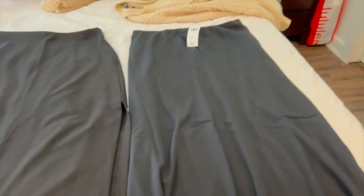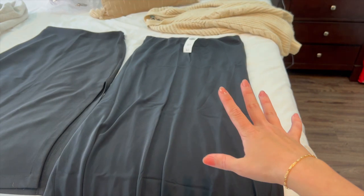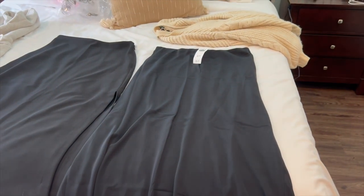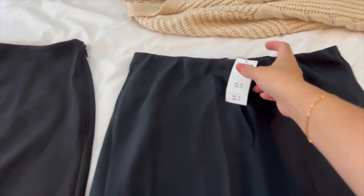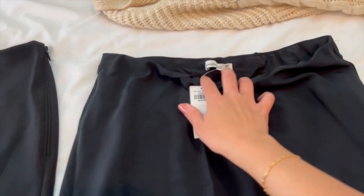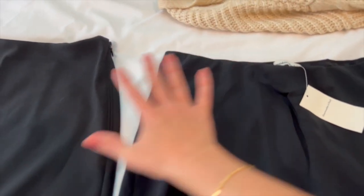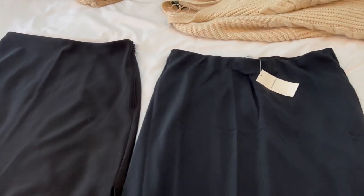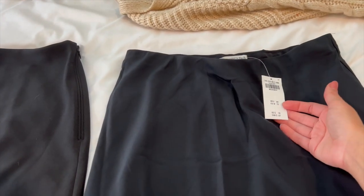This one is so, so flattering. And then this one, however, is too big for me. I'll show you guys this one on. If I wore it low-waisted, then it would be fine. But I definitely was planning on having this be a high-waisted skirt. So yeah, I picked this up in a medium too, but this is a medium petite. I think this medium is much bigger than this one, which is so weird since they should be the same fit, but whatever. I'll have to return this one.